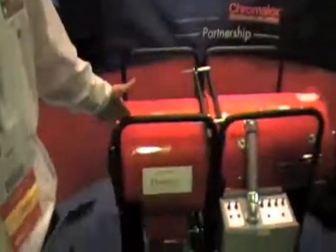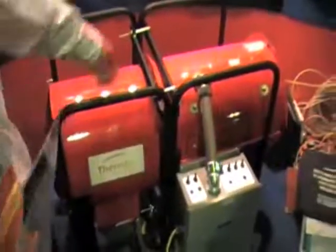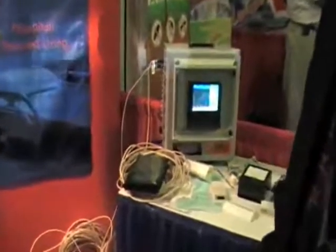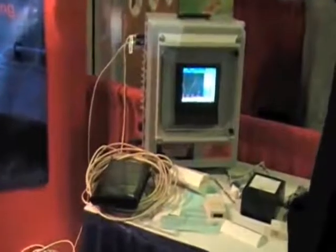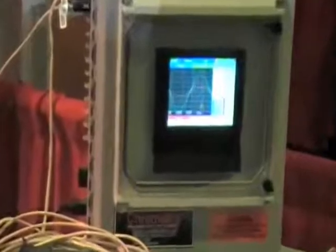The Thermex package includes their equipment, which is 2 of these Thermex Dragons, or Super Dragons, as they're called. It includes the monitoring system, which is used to verify the services as they're being done, cabling, and your power distribution boxes. It's all contained within a 6 by 12 foot trailer for easy transport from one location to the next.